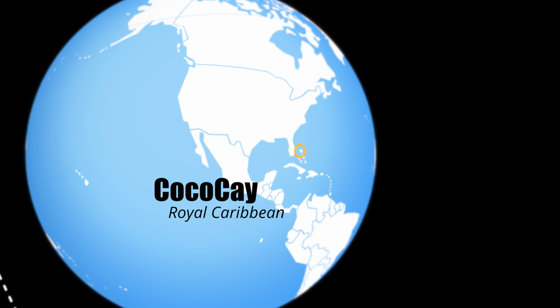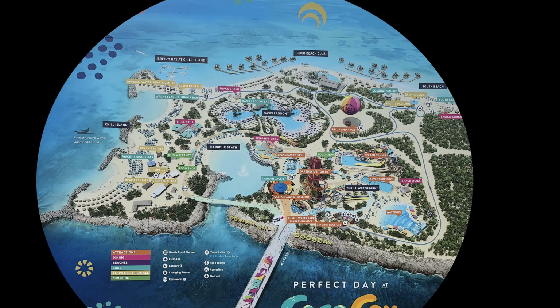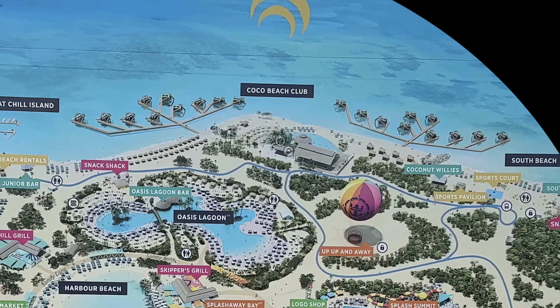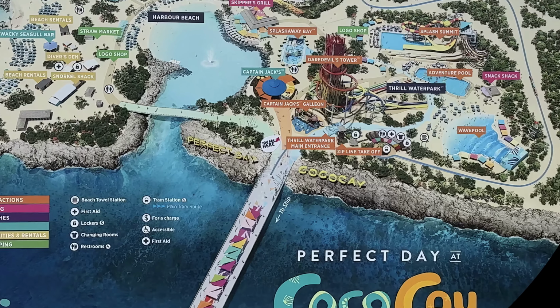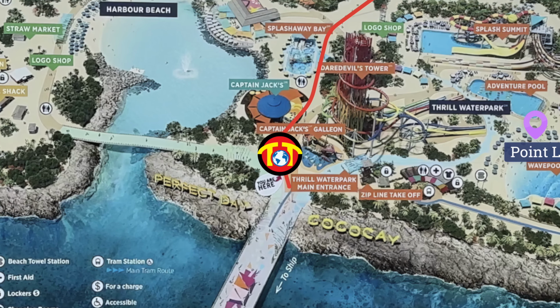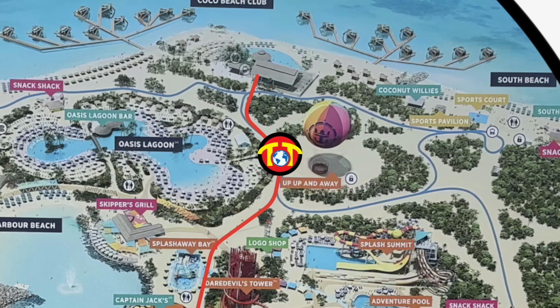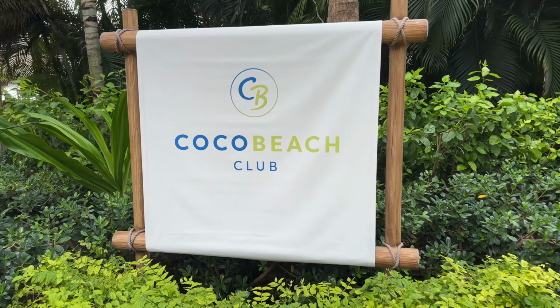The CocoCay Beach Club is an exclusive private retreat area located on CocoCay. It is in the central northern part of the island, and it has everything from an infinity pool to a restaurant to a bar to cabanas to a private beach area and a lot of very high quality lounge chairs. To get to this area, all you do once you get off the pier is walk pretty much in a straight line until you hit the sign that says Coco Beach Club.